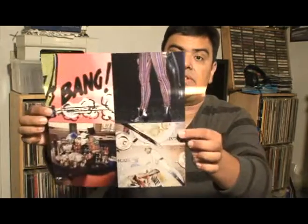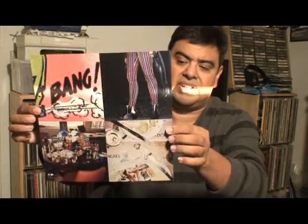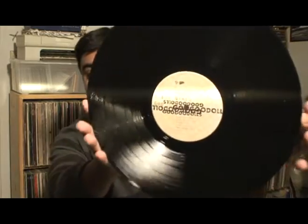And here's the original insert. There's a few pictures on it. And here's the other one with lyrics, credits, and whatnot. I didn't rate this album very high back in the day. I thought it was okay. I didn't think it was great, but I thought it was okay. I seem to like it more now than I did back then. And there's the label for those who might have been curious.